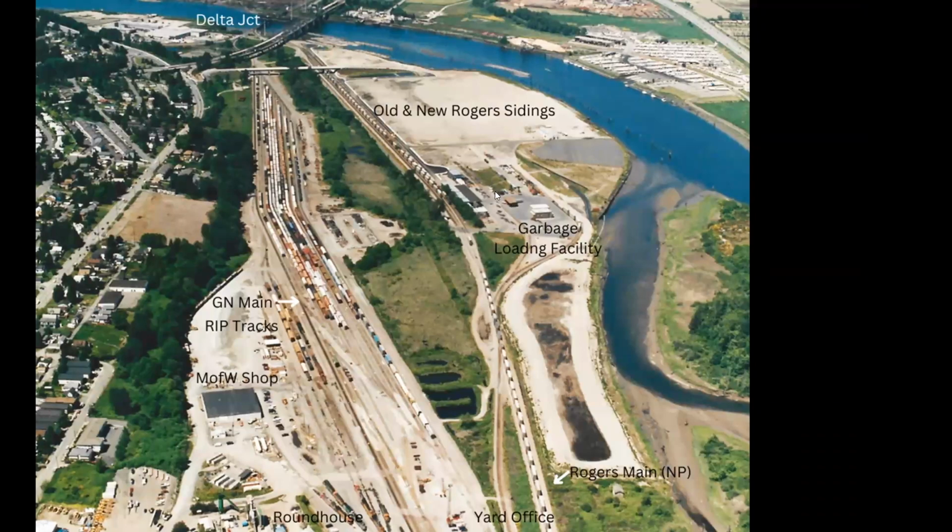And in here is where the Robanco garbage facility is. It's where all the garbage from Snohomish County is loaded onto well cars and sent to Roosevelt, Washington. You see a garbage train sitting here. That's just pulled the garbage out of here and made his pickup. Probably departing when he took this picture.